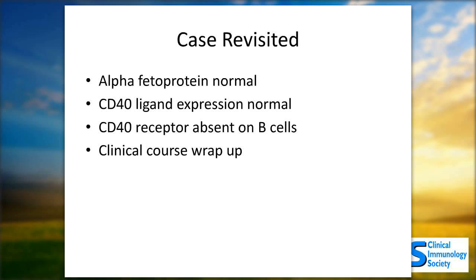So for our patient, the primary considerations in light of his elevated IgM, his history of PJP, and his ataxia were CD40 ligand deficiency, CD40 deficiency, and ataxia-telangiectasia. Alpha-fetoprotein levels were normal on 2 different screens. They were 2.1 and 2.7 respectively, with a reference range of 0 to 8.9 nanograms per deciliter.